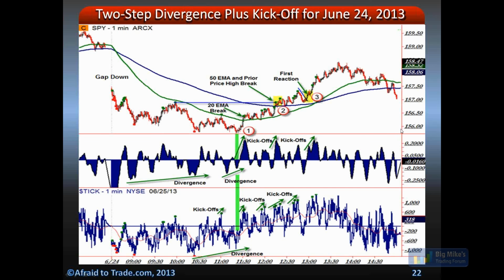As it pushed off, this is the SPY for those that trade ETFs, 156, a higher time frame support level, 1560 there about in the S&P. So higher time frame support, lower time frame divergence, lower time frame strength in internals, momentum, etc. So this is something you really want to watch as an intraday trader.